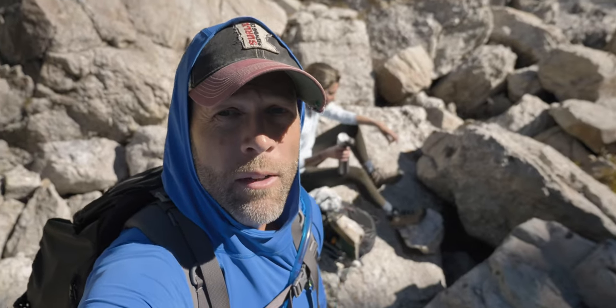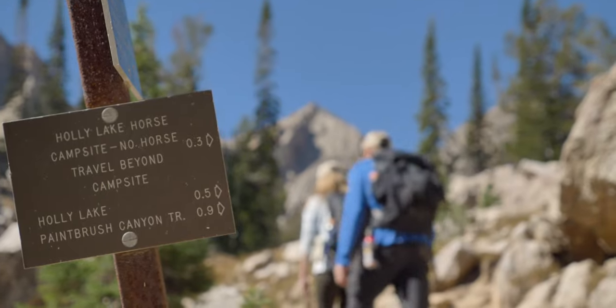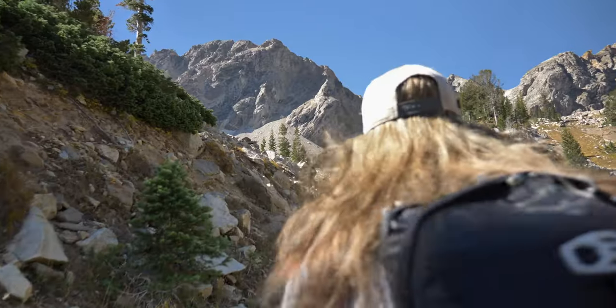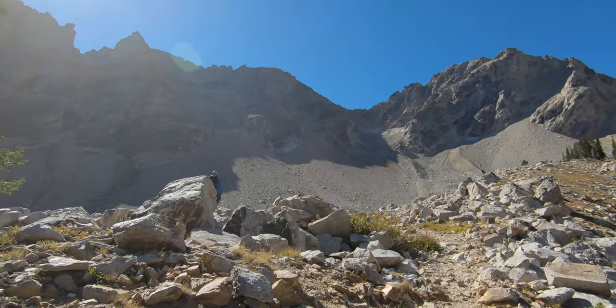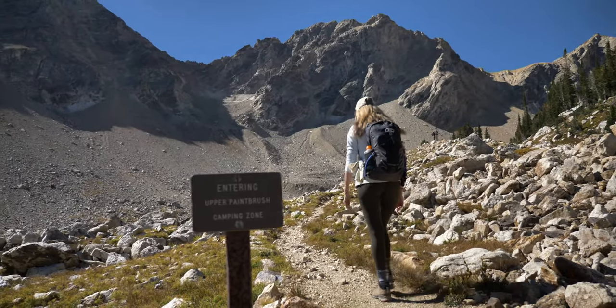So we're almost to the split, where to the left you can go to Paintbrush Canyon Trail. It's a little different. Or you can go to Holly Lake Trail. So we have decided to go left along the canyon part. We're not gonna go to Holly Lake. We like rocks instead. This is the spot right here.